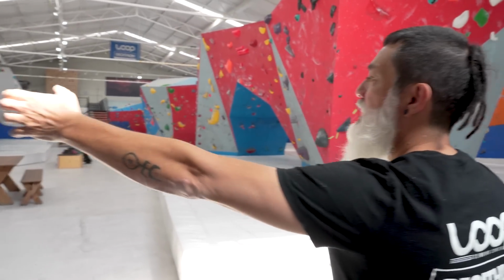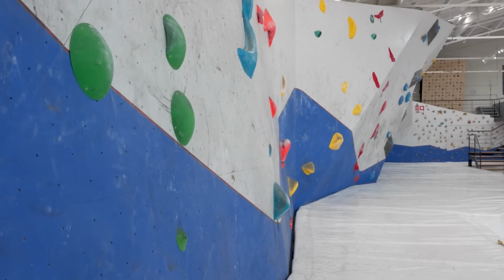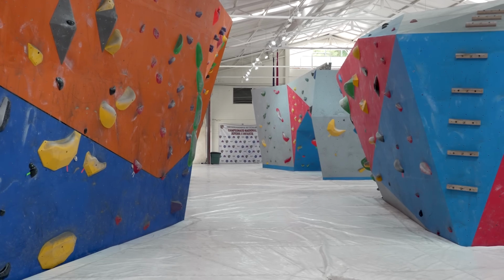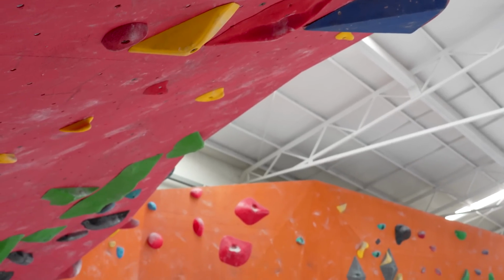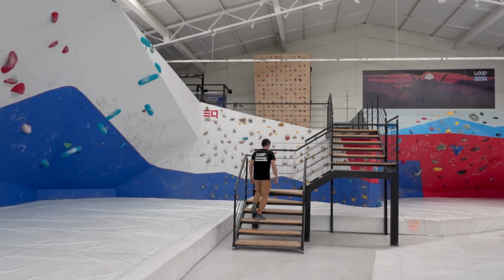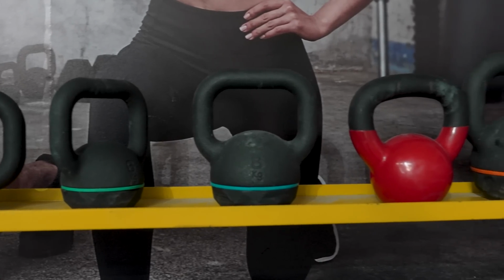Well, on the left side, we have the competition wall, which the setting, as you can see, is based on the competition layout. And here on the right side, we have the commercial setting. That's for people that are just starting to climb or also developing their skills. We have upstairs a gym and the moon board. It's a rather simple gym, but it's perfect for our purposes as climbers.